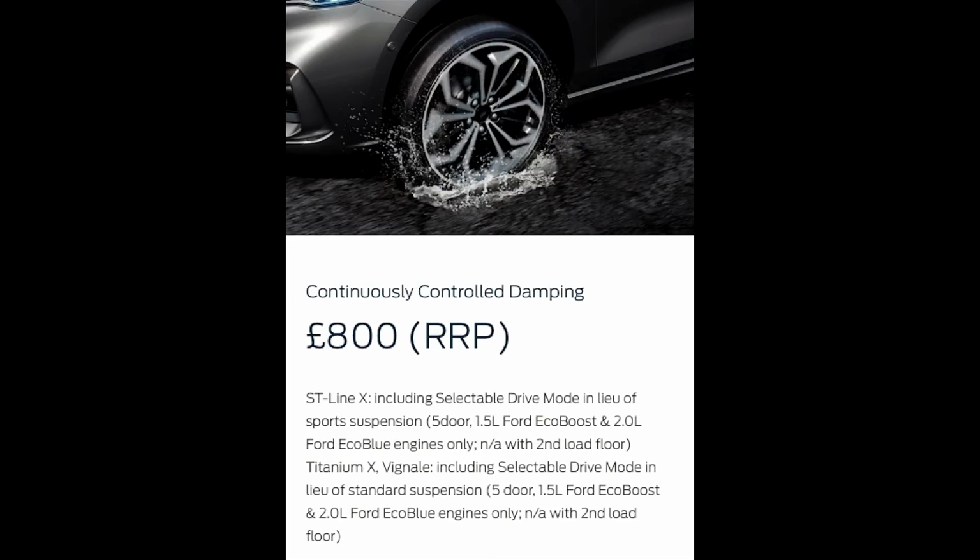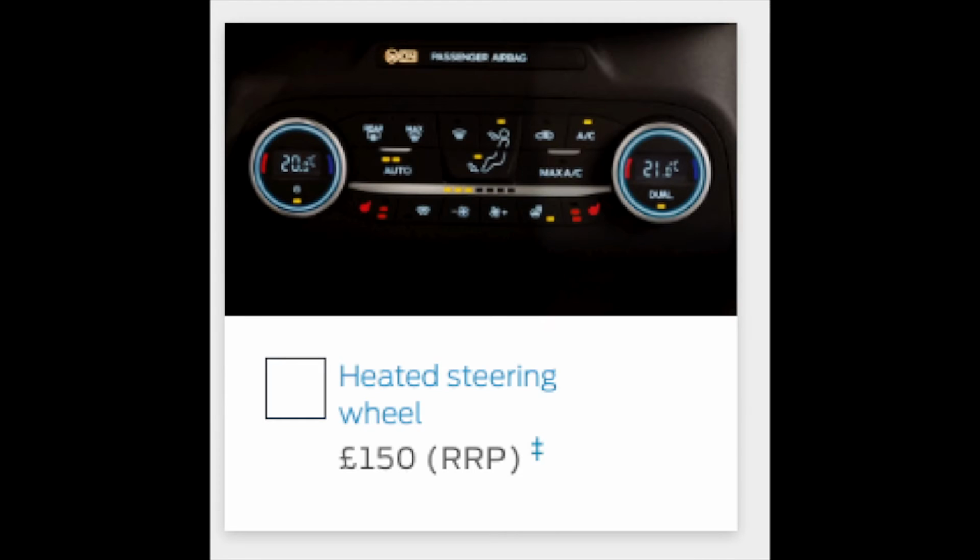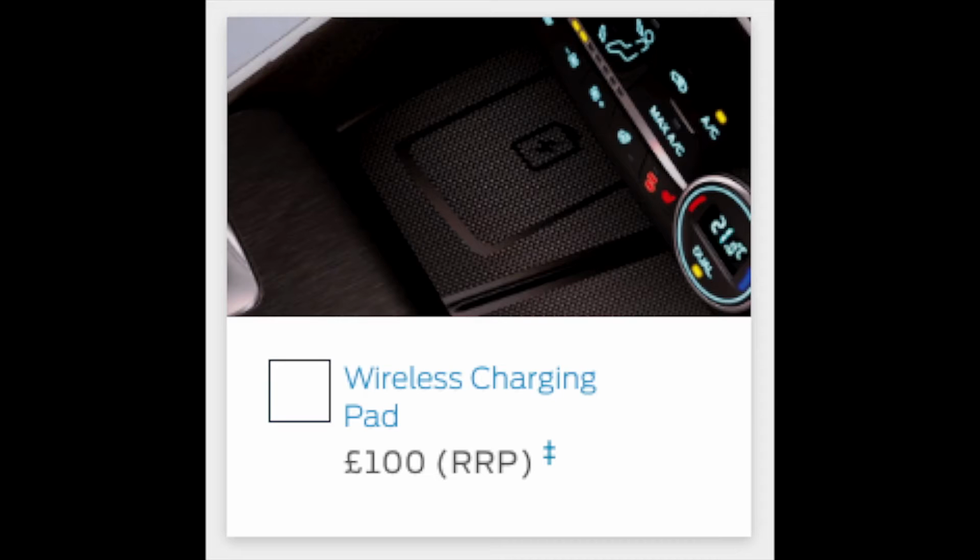Continuously controlled damping, £800. No. I don't necessarily think that's necessary on a Ford Focus, really. We've discussed this already on the BMW. Heated steering wheel, 150 quid. Down to you if you want it, I think, really. It's not my sort of thing. It's not going to make much difference. It's not going to make £150 difference to the price of the car when you resell.